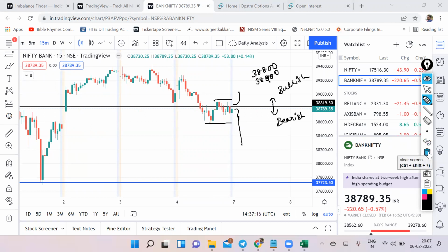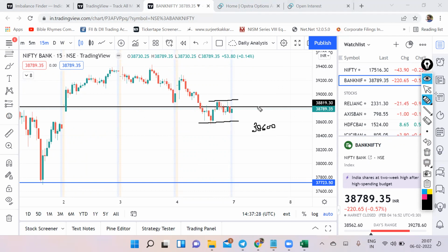So what should be your strategy? Very simple. You just mark a line here and then a line here. This is 38,600, and this happens to be 38,900. So just put a line at 38,900 and 38,600, and the market is at 38,780, somewhere in between. We will wait for the market to decide, because the SBI result can definitely drive the markets. So we'll see how they react to it.